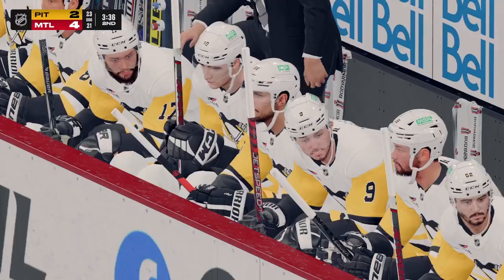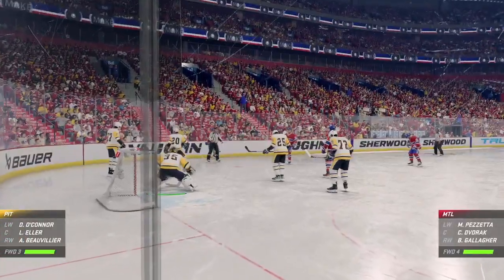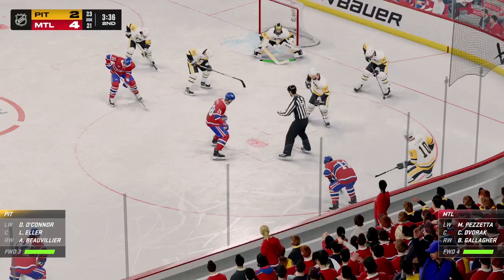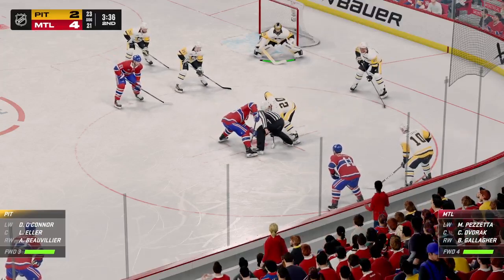Carlson's been feeling it, James. You know who else is feeling it? His teammates. They have been the beneficiaries of a great leader on the ice who's just been distributing the puck and generating a ton of offense.